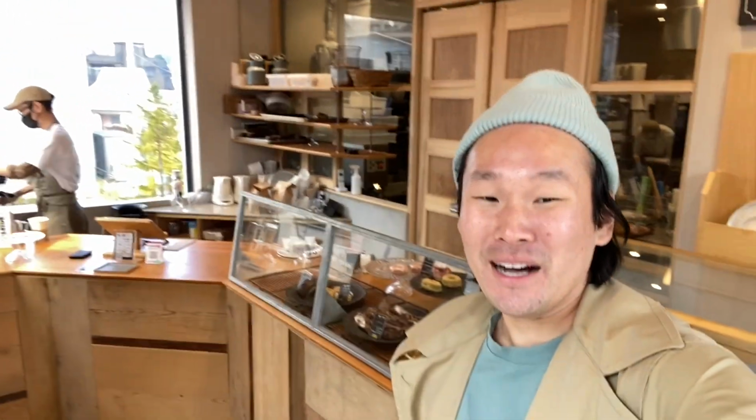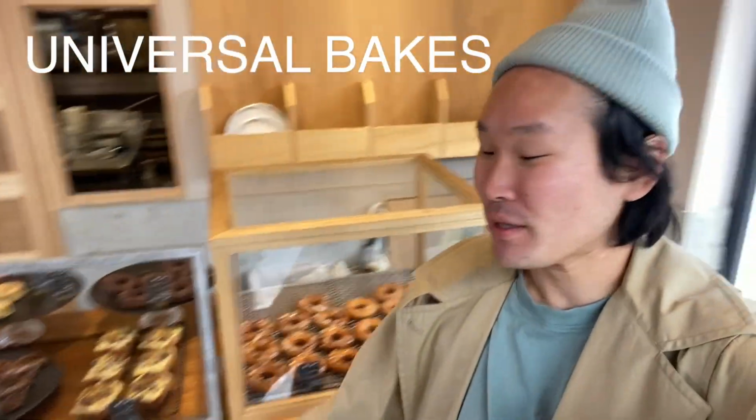After all that coffee, let's get some pastries. This place is called Universal Bakes. It's beautiful. It's on the second floor of Reload, the same building as Ogawa. As you can see, it's a small joint with an outdoor seating place, which is perfect for when the skies are blue like this. And the pastries look so good. You can see the bakehouse back there.